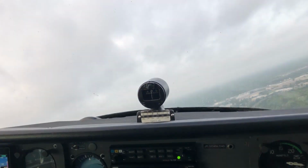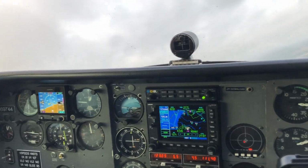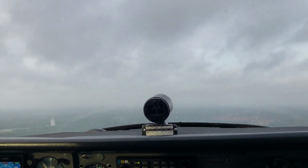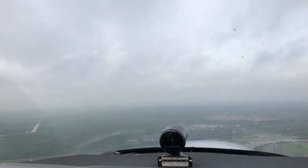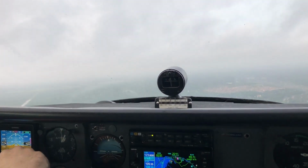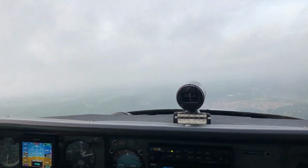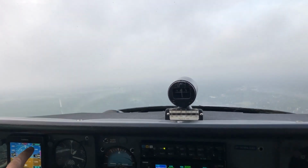Houston departure, hello. Twin Cessna 69744 off West Houston, 220 out of 700 for 2000. Twin Cessna 69744, Houston departure, ident, climb maintain 10,000, get ready to climb. Climb maintain 10,000, get ready to climb, 744. Twin Cessna 744, ident please. Ident, 744. Twin Cessna 744, radar contact, a mile southwest of West Houston. 744, 10,000 set.